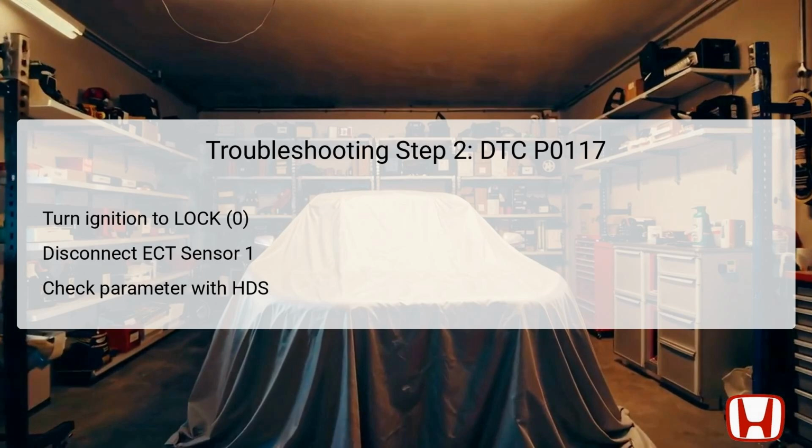Once disconnected, turn the ignition switch back to on position 2, and again, use the Honda Diagnostic System, HDS, to check the ECT sensor voltage. The reading should still remain less than 0.08 volts. If the voltage reading aligns with this threshold, it indicates the sensor is not responsive when disconnecting. And the next logical step is to replace ECT sensor 1.